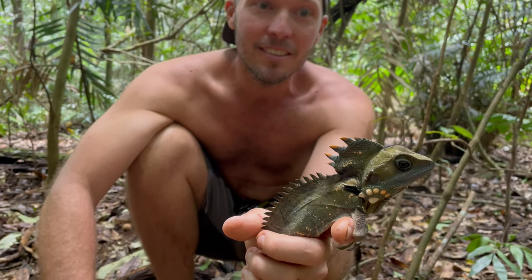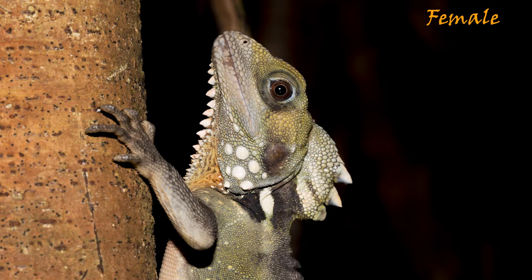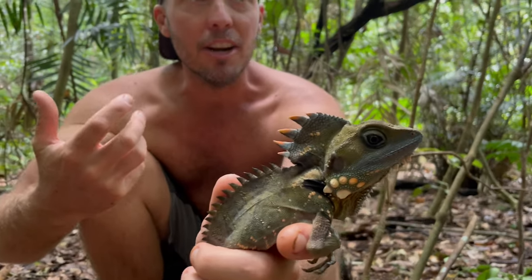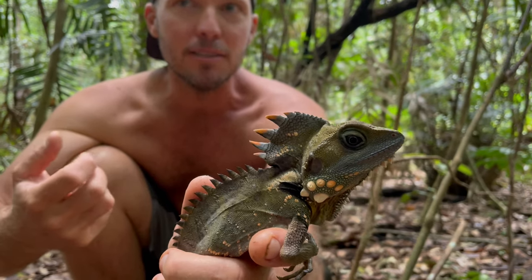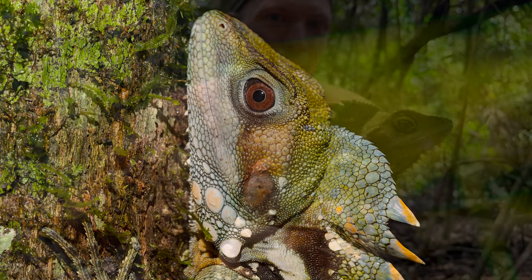How do you know it's a male? Just the pronounced crest. That's right, colour. A female's far less pronounced. She's a bit more bland in colour. Hopefully we'll find a female. He will generally reside in a territory which is popular with females.